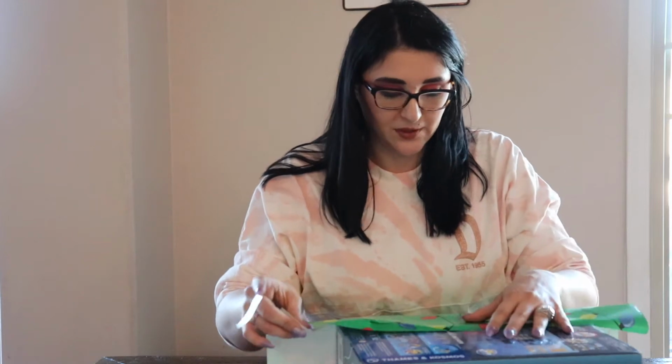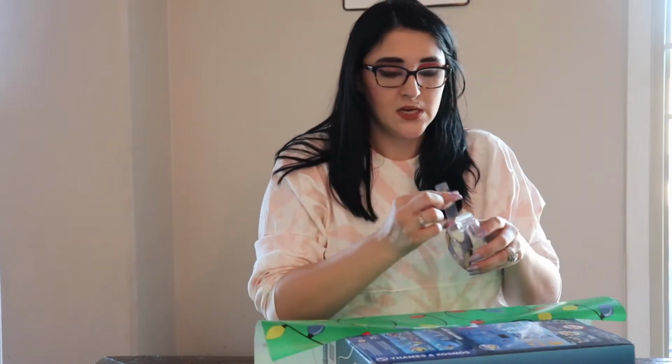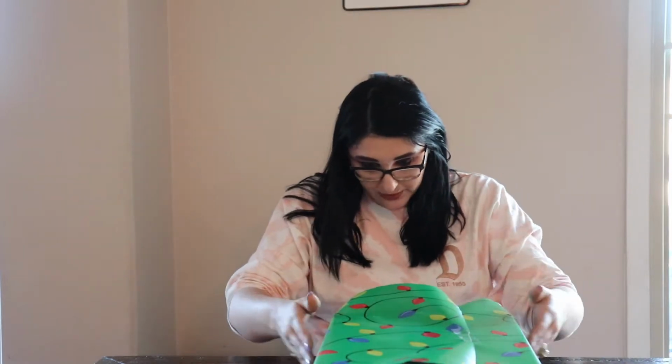I normally try to save it, but eventually, well, we were storing our wrapping paper stuff in the garage, but this year I actually got this organizer for wrapping paper off of Amazon, and I'll link it down below, and I really like it. It works out really well. So I have been super enjoying that.